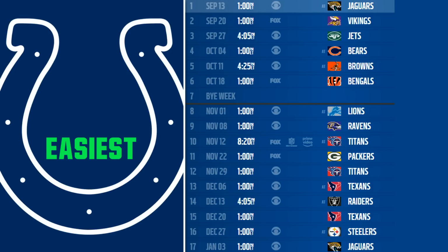You play them 1 and 17, just the way the schedule is laid out, where you have the bye week, when you're home, when you're away. One primetime game at Tennessee. The Colts seem to play pretty well against the Tennessee Titans, so I think that's a favorable one there to have one primetime game. That's the one, in my opinion. So everything checks out. Yes, there are tough opponents down here.